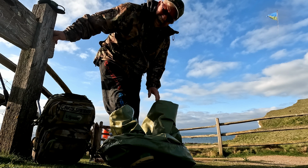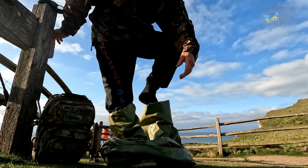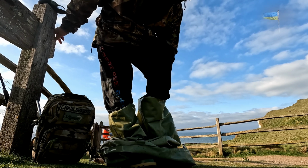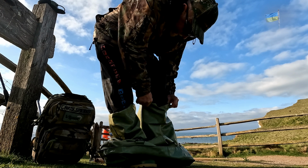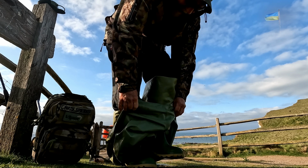Well, that's what happens when you step off into a deep gully. It goes up to your neck. You end up with waders for the water. That's part of the fun.